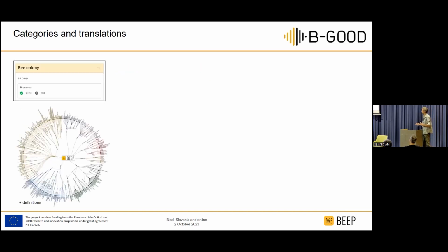So at the heart of the Beep platform is this tree. So you see here this circle, it's a visualization of the 500 data categories. And this is important because it means there is a standardized list of beekeeping terms, beekeeping and honeybee research terms.